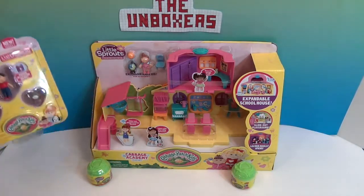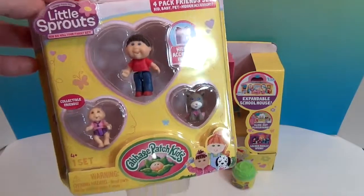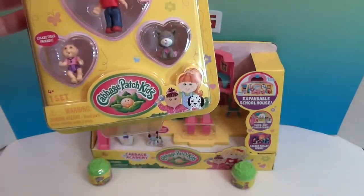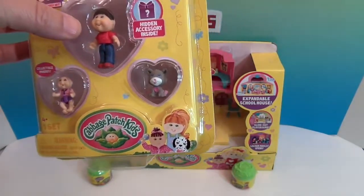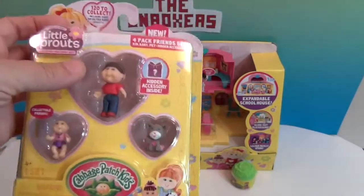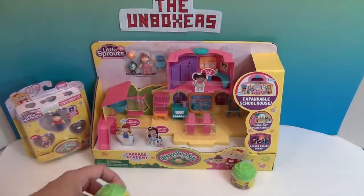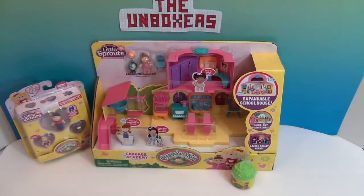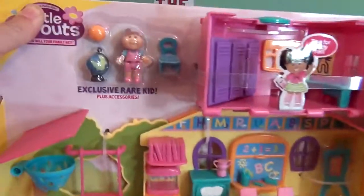But anyway, little sprouts are little itty bitty Cabbage Patch, little posable figures. And this is like a four pack because it has a hidden accessory. So it comes with one of the bigger kids, the baby, the pet, and a hidden accessory. And then they also come in these cute little blind cabbages. And with the Cabbage Academy, we're gonna get an exclusive rare kid.